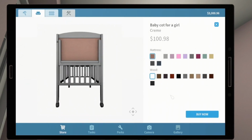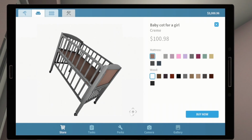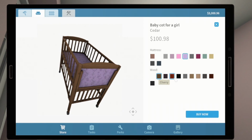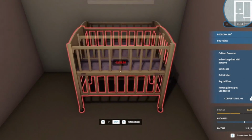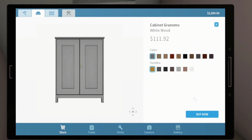First, we're going to add the baby cot, and this looks fine and dandy. So let's go ahead and actually make... Ooh, I like that one. That one looks good. And then, ooh, that looks good. Ooh, that one looks good. Okay, so I think I like this type of color combination. So let's put that there in the corner, and then we have to add a cabinet.